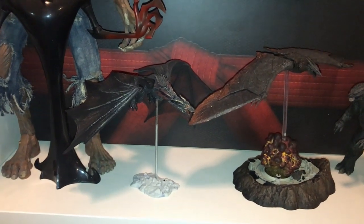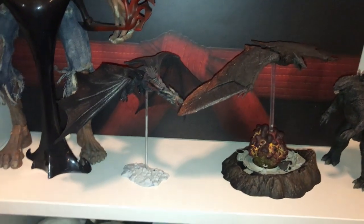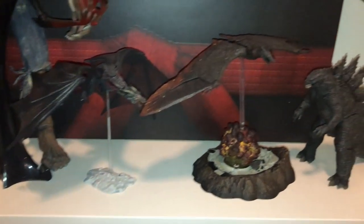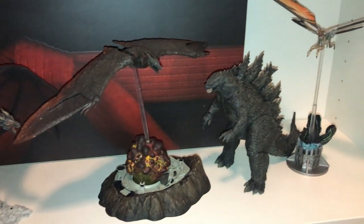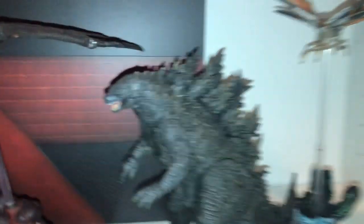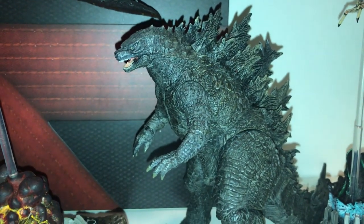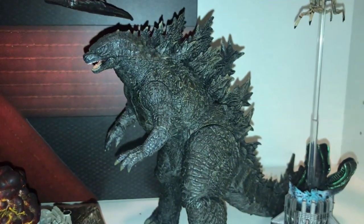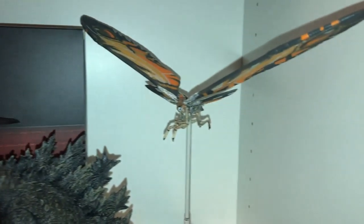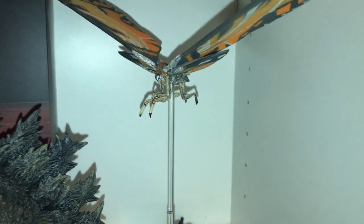Don't really have any special, like, huge want for it, but it's there and it's pretty cool looking. Then we have the NECA Rodan, we have the NECA Godzilla, which I repainted a little bit. I made his eyes look better and I sculpted in some more teeth. And then there's my repainted Mothra, and the antenna I also customized a little bit. Really happy with it.